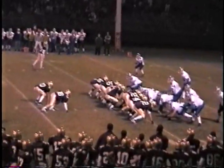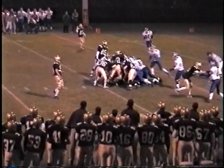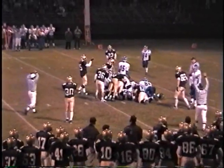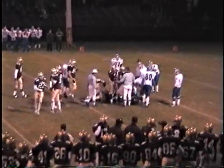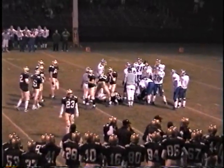Brimhall has kept it in short yardage situations many times tonight. He does so again, and the surge will get him forward to the 38, and it will be an Otter first down. Good safe call. You don't have to risk a fumble on the exchange.